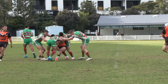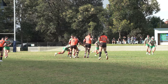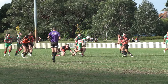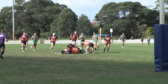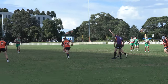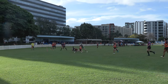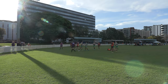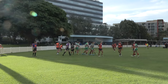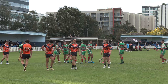I just can't really see who's taking this goal, but he's got it. Heavy contact there, off the back fence, number 23. Great run there. There's a try. Beautiful work there. Nice kick. Looking across at the sun.